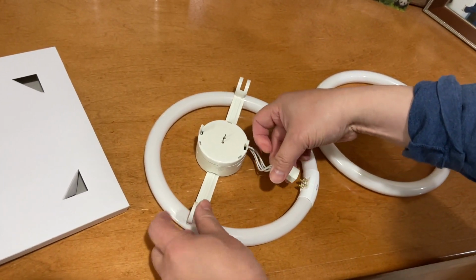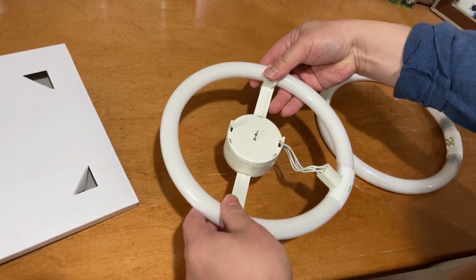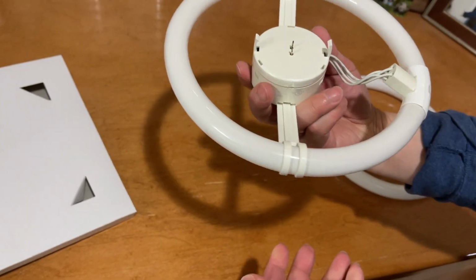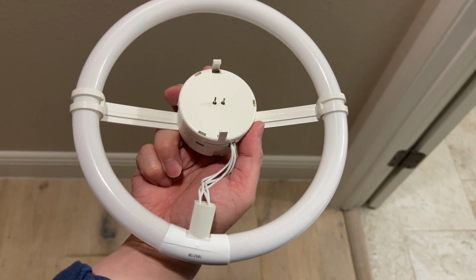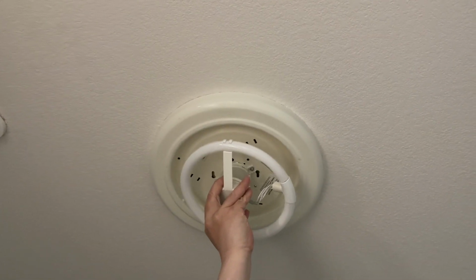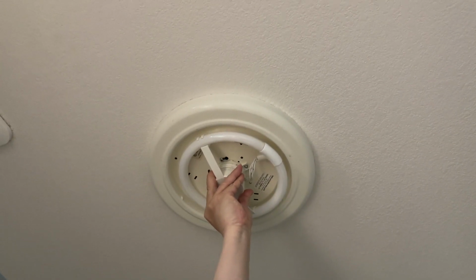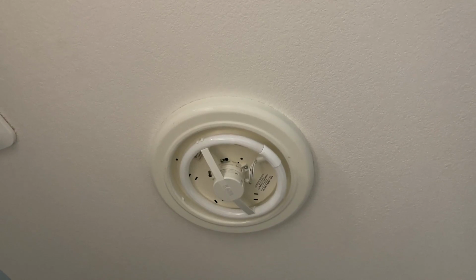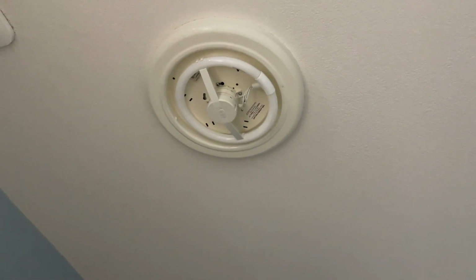And you want to plug this thing in first. Make sure you have enough slack and push this back here. And that's how you change the bulb, saving all the connectors and everything in the middle. All right, now you have to align with the latches that I mentioned earlier and push it in. That's all you need to do. Very simple process if you know what you're doing.